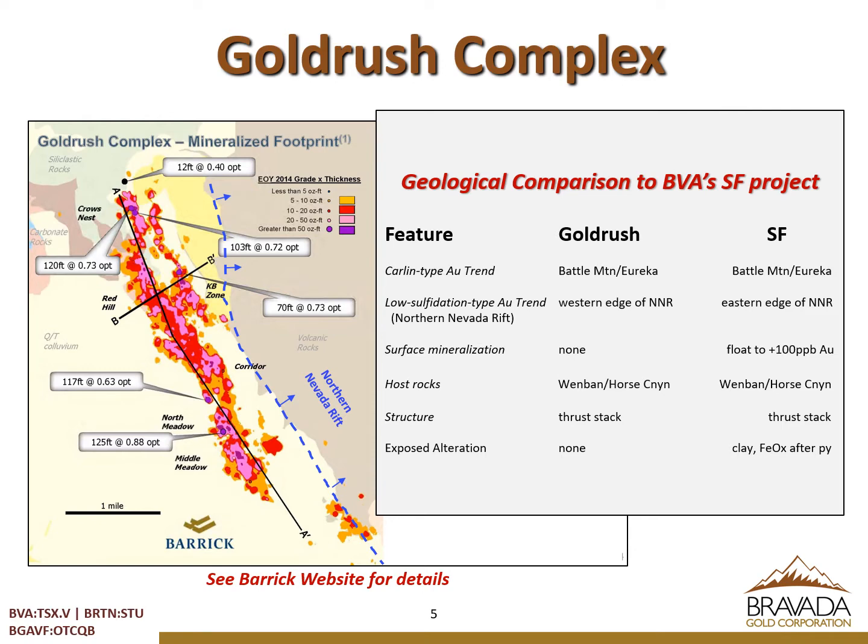As a comparison to our SF project, both projects are located in the Battle Mountain Eureka trend. Of course, they're close to each other. The Gold Rush deposit is on the western edge of the northern Nevada Rift, and SF is located on the eastern edge. The Gold Rush deposit is completely blind. It's covered by gravel. That's what that pale yellow color is on the geologic map.